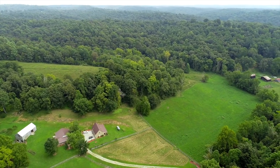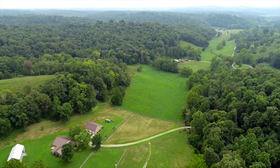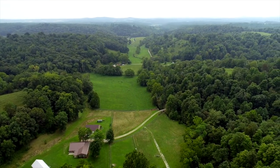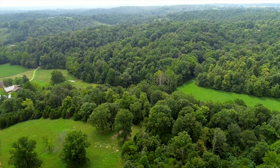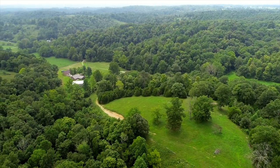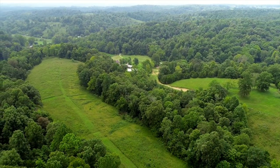All right, well, there you go. You've seen the house. Now we're going to go for a flight, and we're going to see some of the property, too. Tons of hunting. There's turkey, there's deer, all kinds of stuff. There's trails cut all through the woods. You can run your four-wheeler. You can ride your horses. How sweet.